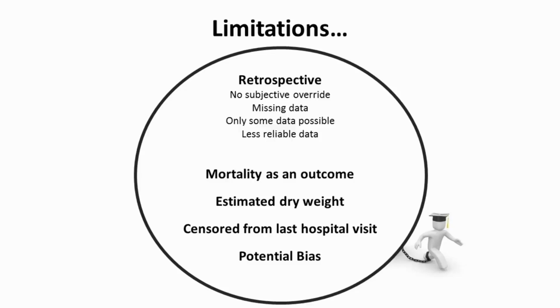It was estimated dry weight, so not actual dry weight, and whether they died or not was censored from the last contact that we had with them at the hospital. So probably compared to other illnesses, that's better data because they all get followed up by our doctors and it all gets recorded in our notes. But they go to annual follow-up after they're a few years after transplant, so they might have died in that year that they haven't been seen and we might not know.